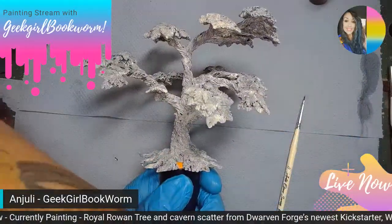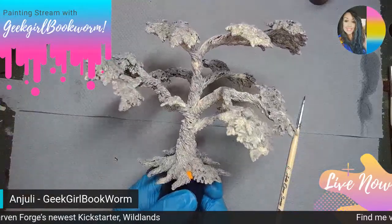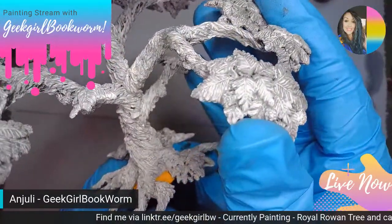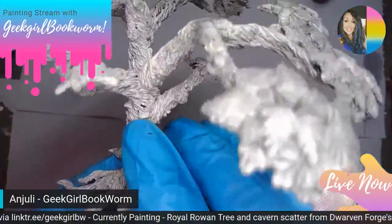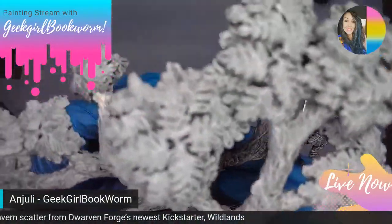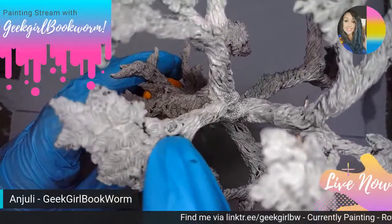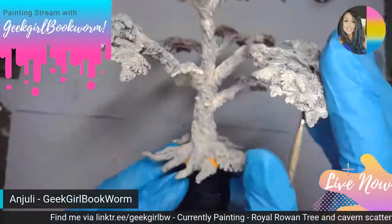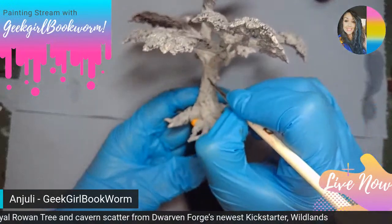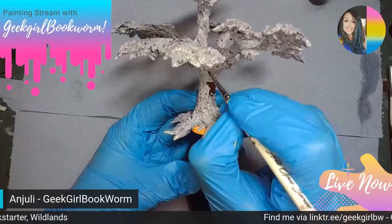It's a beast. If you want to know, that's a 32 mil, and it is really detailed. The leaves are really pretty. And it's got little mushrooms growing on it, little bits of moss. I think there was a bird's nest somewhere in there as well. I saw earlier, there's a little nest with some eggs in it. So it's really cool, really lovely. It's got moss and vines and all sorts of lovely things growing up it.